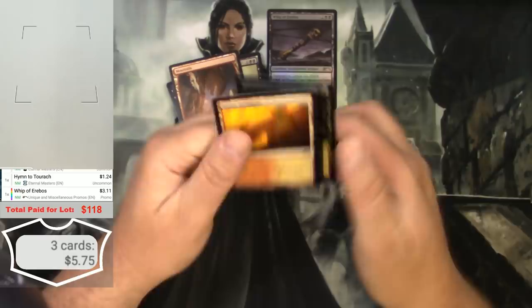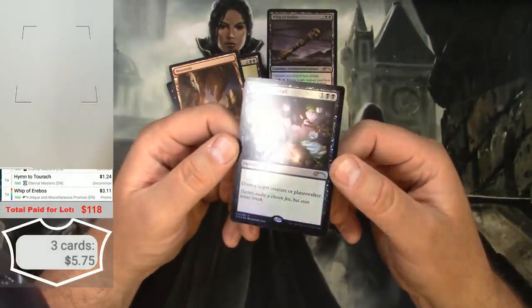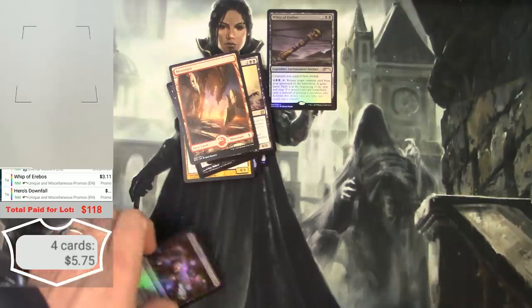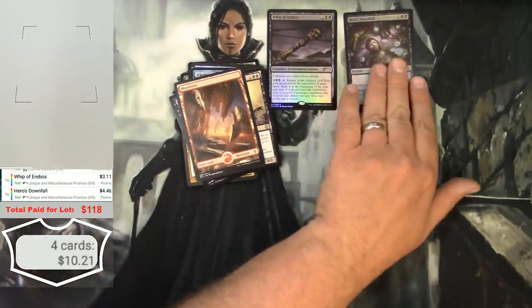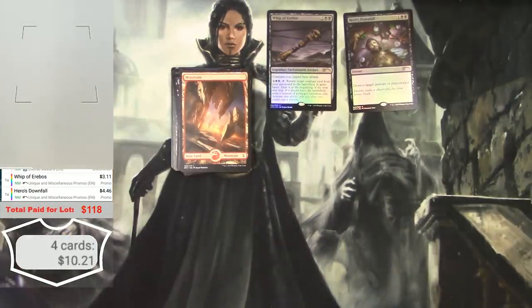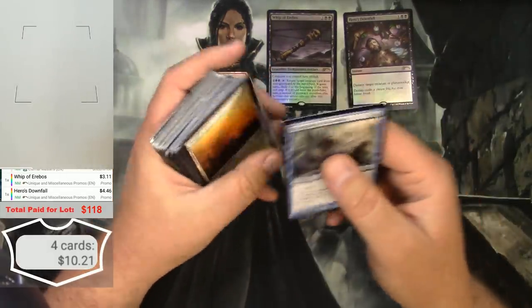Here is the Hero's Downfall that was on top. Promo version. Is it worth anything? $4.46. Well, we'll put that over here then. And again, so far, that's the best card we found, the one that was prominently displayed on the top. Is there anything better than that?